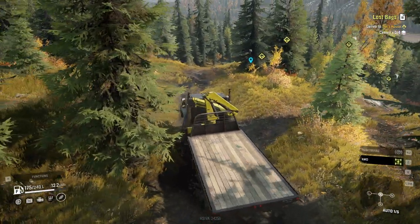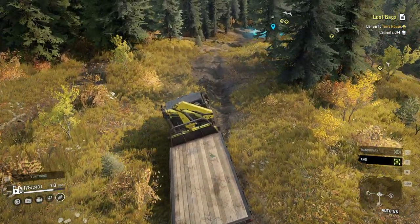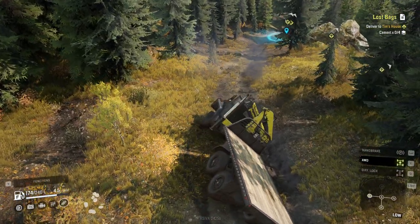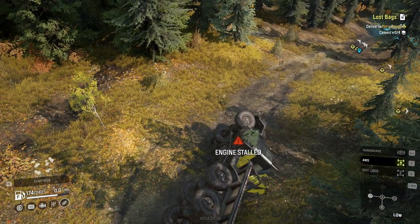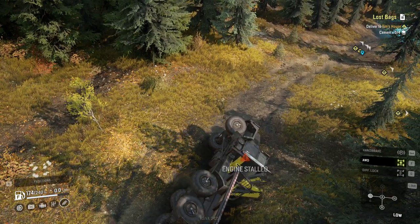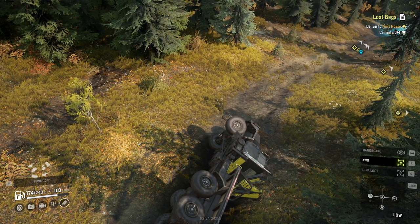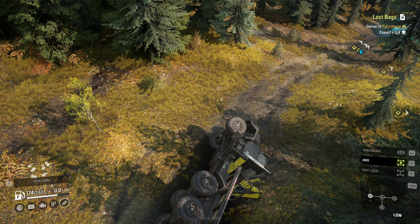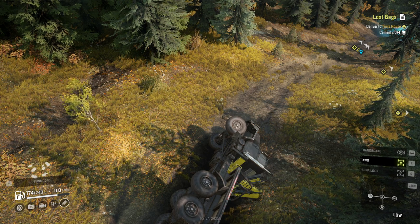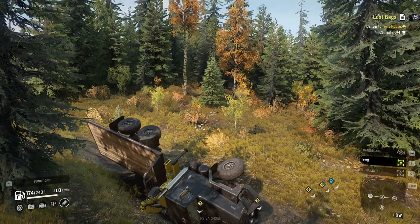And I'm glad that crane came in handy more than I thought it would. But yeah, for sure, you know what? Oh no! I was just gonna say, let me switch to the lower range and lower my speed so I have greater control. Oh, wow. Okay.